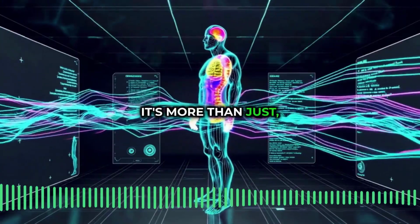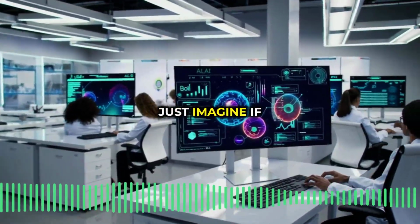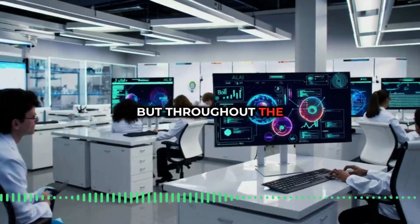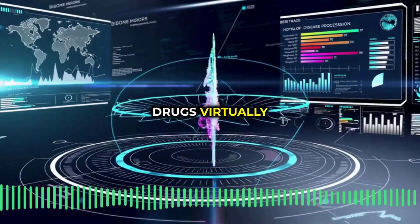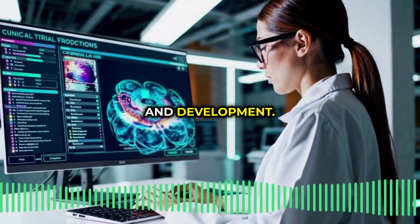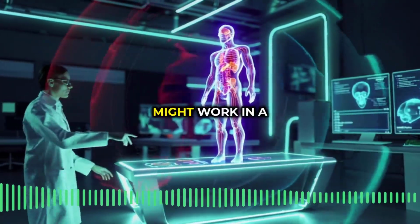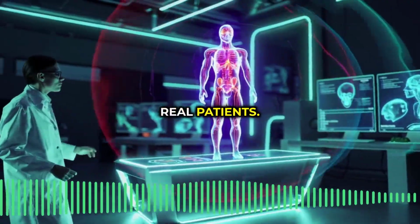It's more than just making trials faster and cheaper. Absolutely. Just imagine if we could use these digital twins, not just in the trials, but throughout the whole process of developing a drug. We could test new drugs virtually before we even get to those expensive trials. We could potentially save years of research and development. So it's like having a virtual lab. Yeah. You can experiment with treatments and see how they might work in a simulated body before you even get to real patients. That's amazing.